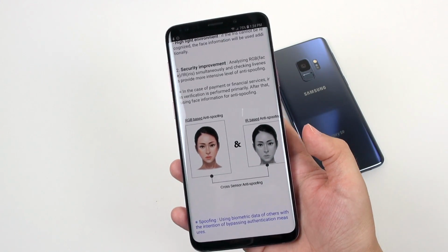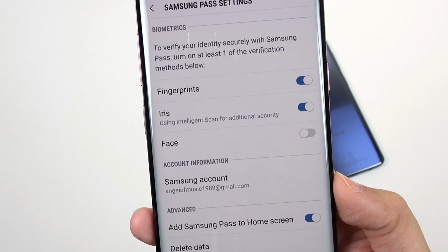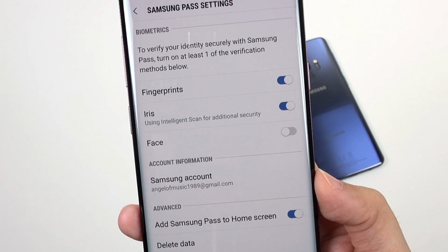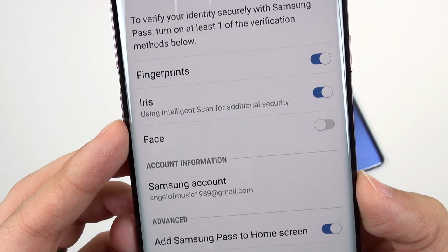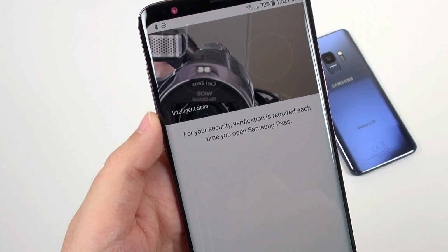In order to find all this stuff, I actually went to Samsung support pages for multiple countries because the United States really didn't say anything at all about how this feature works. When actually using the phone, I found it only mentions this cross-sensor anti-spoofing in Samsung Pass. You can see right here it says iris and then using Intelligent Scan for additional security. So it's using the iris and then it's verifying with your face too.